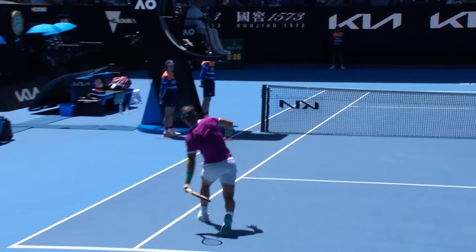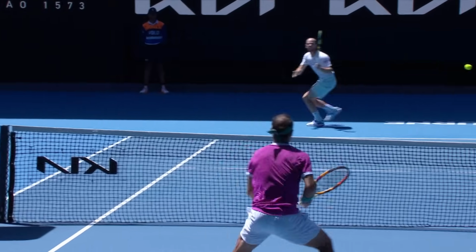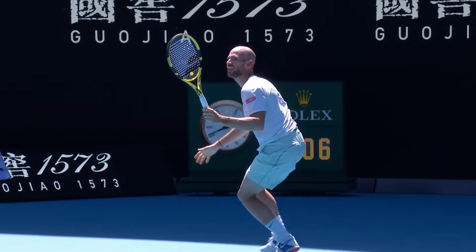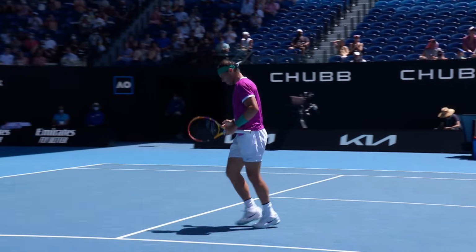And look at the angle he gets on this, and look at the replay. No backswing, just a little boop, cross court. I'll give it the sound effects there. That's literally the sound of the strings that he made because they're so loose. Is that what it's called, a boop? Yeah, that's what, you know.